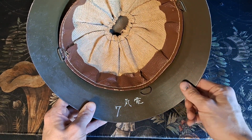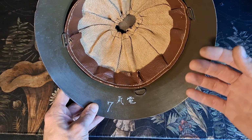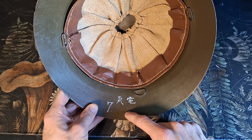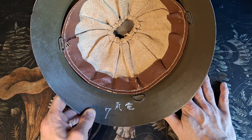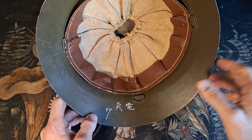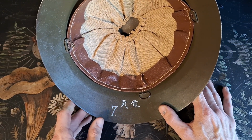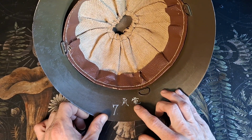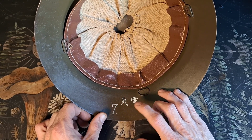This video is not just for me to show this off and try to educate people myself. I'm also seeking information. So if you know anything about the Japanese Civilian Defense Forces or the Keibodan or this kanji, please let me know, because it's very hard to find information on these forces. They're kind of a forgotten military unit because everyone is so much more interested in the actual Japanese Army and Navy forces that fought on the islands rather than the civilians, which, as we know in warfare, the civilians always suffer the most.